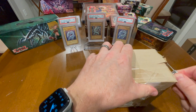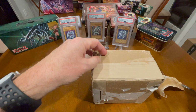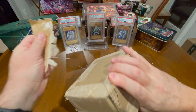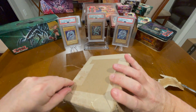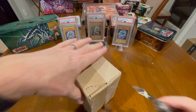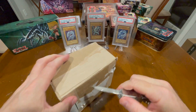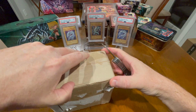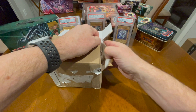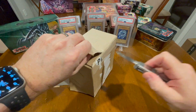Before, when I was looking at how the value drops for some of the high value cards from a PSA 10 to a PSA 9, it just seemed like such a huge drop in value that it didn't really make a whole lot of sense. I mean, if there is a way that this is supposed to open, it's still not obvious to me.